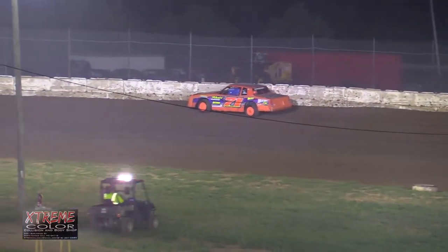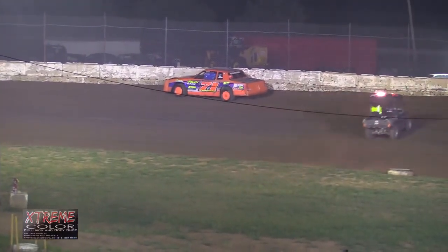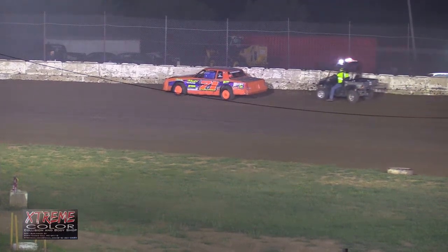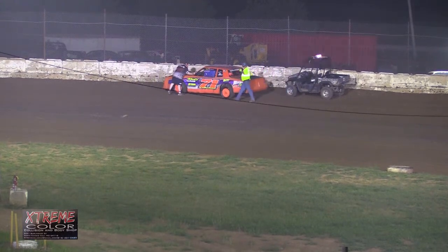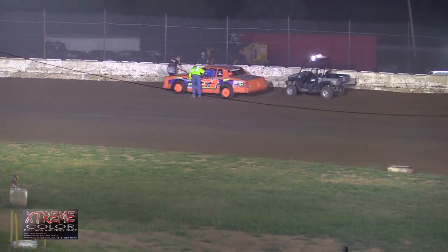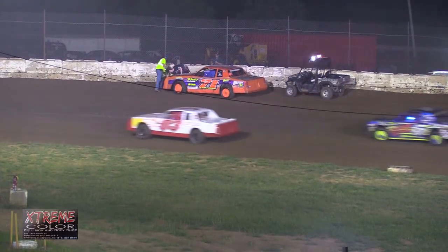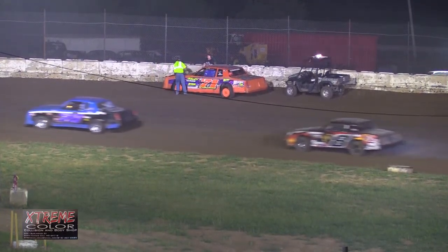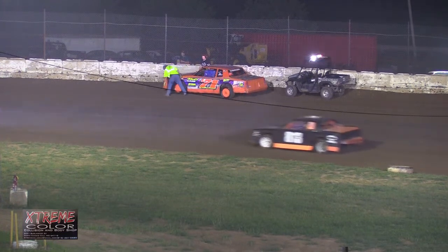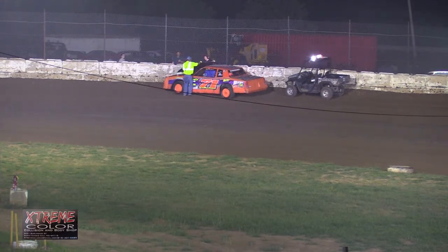O'Reilly caution comes out. Turn 1 taking another victim. Tyler Lehman in that T71. Car reared up in the air just a little bit. All right, driver's okay. Tyler's good.